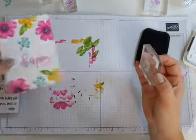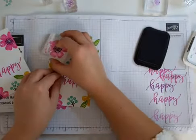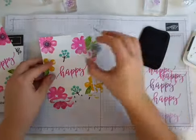There's quite a few different centres that you can use on these flowers. That's it.